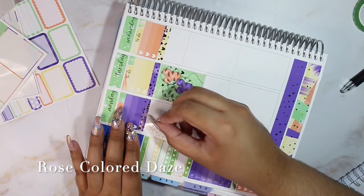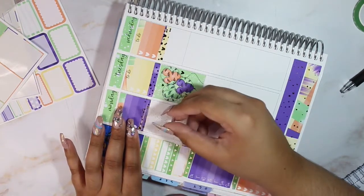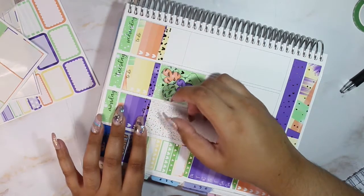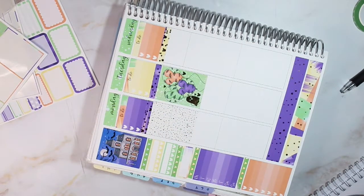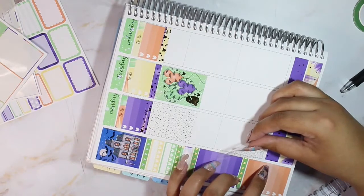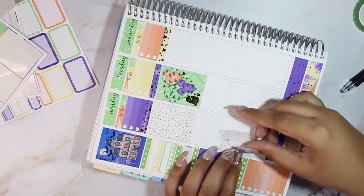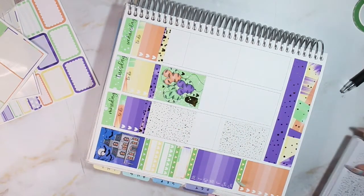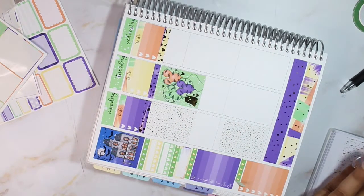I think on the days that don't have any full boxes, it'll be relatively easy because I can just put one at the top and then put one at the bottom, and then the middle section is going to be what's a little bit harder to figure out, this little middle section. So I think we're just gonna go ahead and do that.